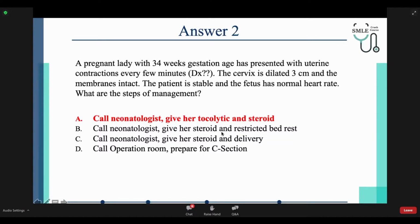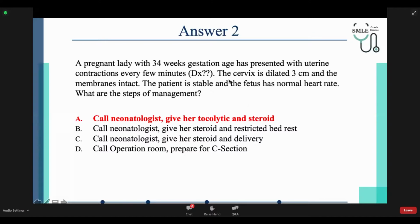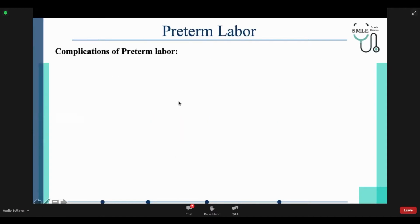So here's the key to this question. We're still in the topic, preterm labor. So I hope this question is clear. It's important that you give her tocolytic if there is no contraindication. That's the key word in this question.